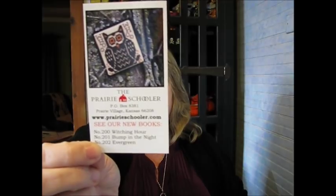And then she also sent me a teeny tiny prairie schooler. I guess I have another pillow to make for my cauldron. So that was pretty sweet. And the same day that I got that one, I also got a package from Stacy. Stacy, your package just tickled me so much.